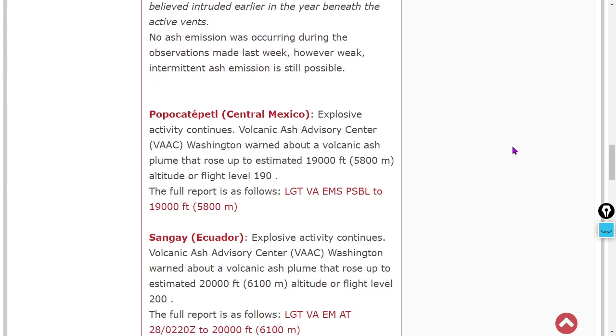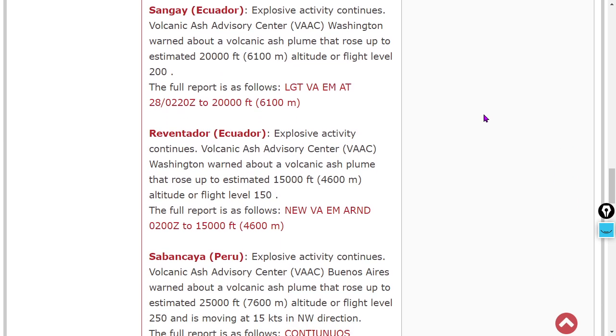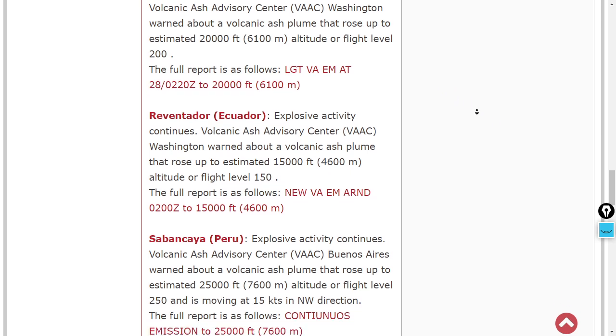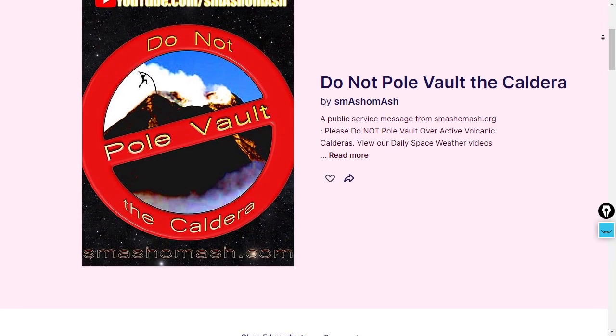Popocatépetl is erupting, 19,000-foot ash plume over central Mexico as it explodes. Sangay exploding, 20,000-foot ash plume over Ecuador. Reventador in that same country producing a 15,000-foot ash plume. Sabancaya exploding, 25,000-foot ash plume over Peru. And no matter how bad things get, don't pole vault the caldera.